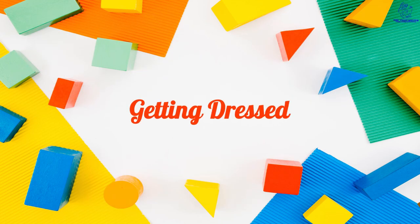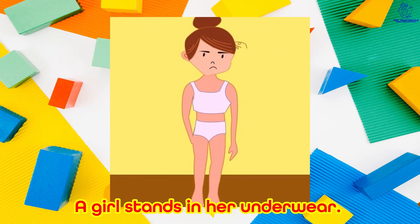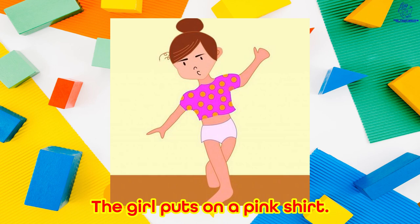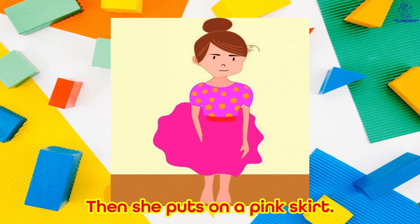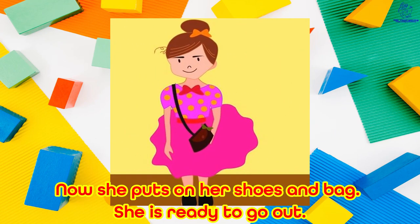Getting dressed. A girl stands in her underwear. The girl puts on a pink shirt. Then she puts on a pink skirt. Now she puts on her shoes and a bag. She is ready to go out.